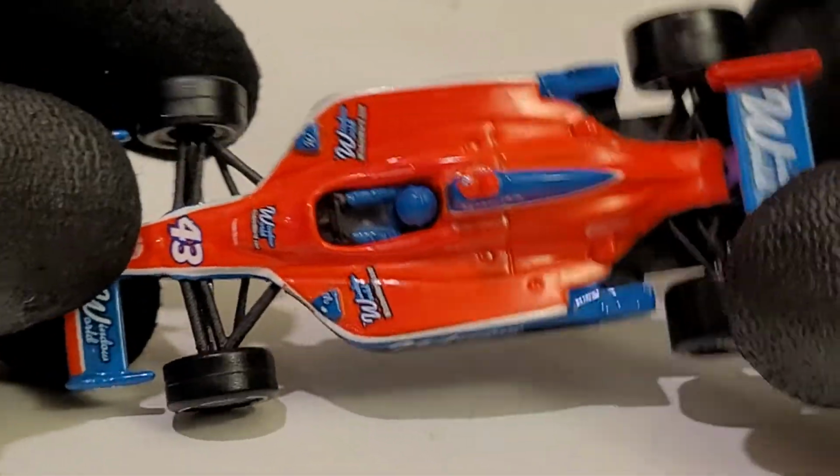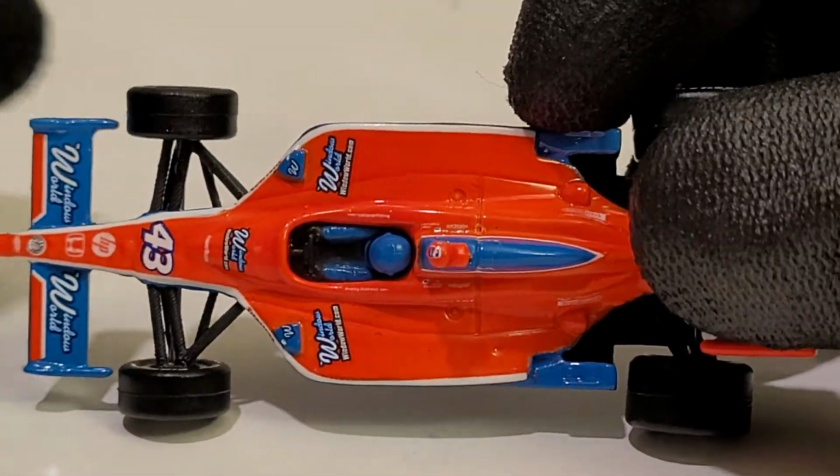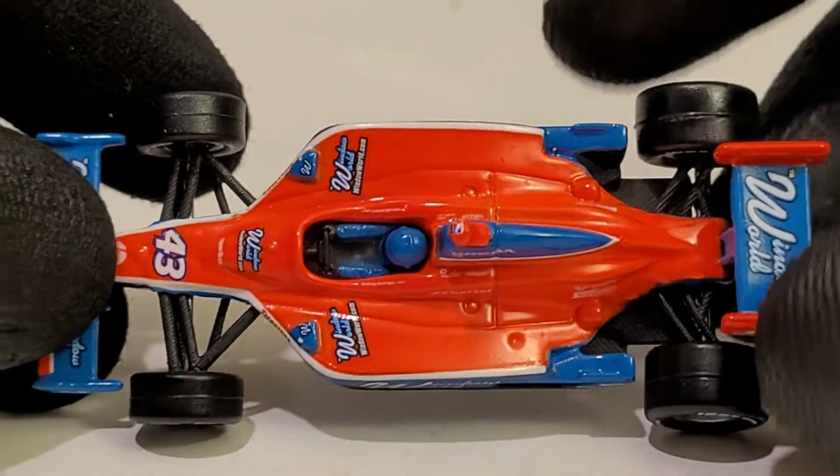But yeah, I mean, this car is literally just littered with all the Window World. So let's go ahead and play a nice little game. Count how many times you can find the Window World logo on this car. Even the wording, I guess you can count that too. But I just thought this would be an appropriate time to review this car.